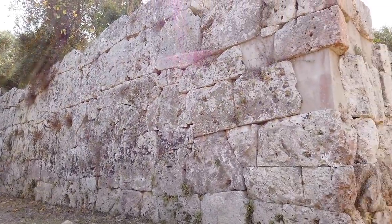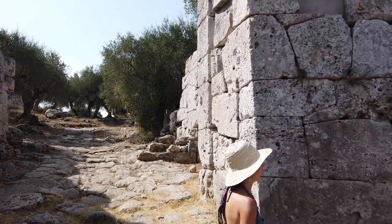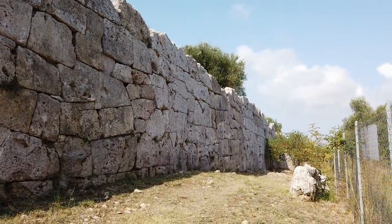And here we are again along the outer walls. Wow! See this? Wow! Well, yes, this is the outer wall. Now we can go from here to the other one. Well, it looks like Roselle.